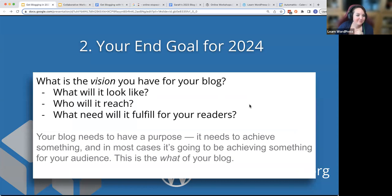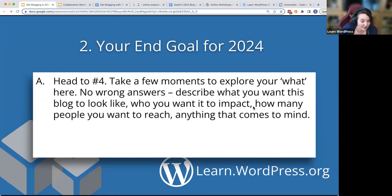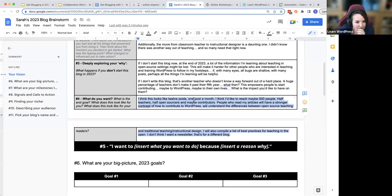Cool. All right. So we've identified our driving force, our why that's going to keep us writing in 2023. And we're identifying the blog's purpose, like what it's going to give to our audience, the impact it's going to have on them and the world. So we explored our what here: what you wanted this blog to look like, who you wanted it to impact, how many people you want to reach. That's something that's interesting. How many people do you want to reach? That might be something to put in here.